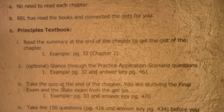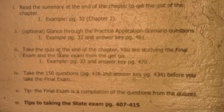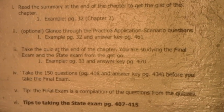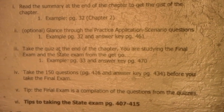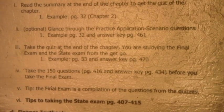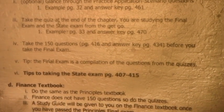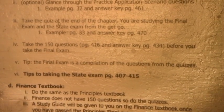Take the quiz at the end of the chapter. If you miss a question, then go back to that chapter to get some answers why you missed it. There's also 150 questions at the end of the principles textbook. And you will do this only when you are preparing for the final exam, for the principles exam.